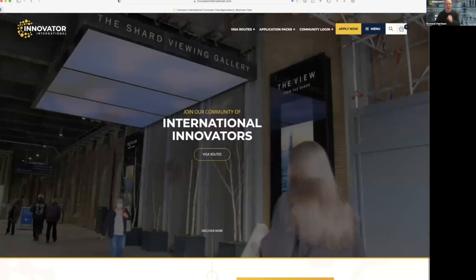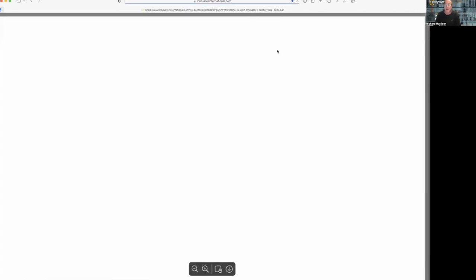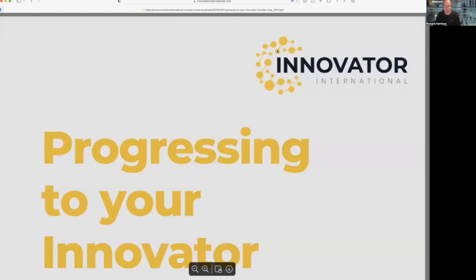route. Now, if I can share my screen for a second, if you go to our website, innovatorinternational.com, and hover over application packs at the top, you will see Innovator Founder Same Business as a new option. If you click on this, what will happen is a PDF will open.